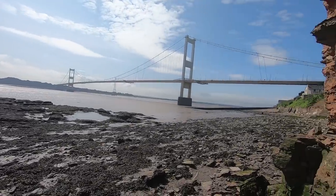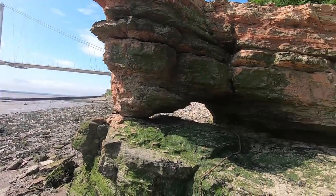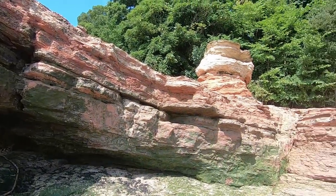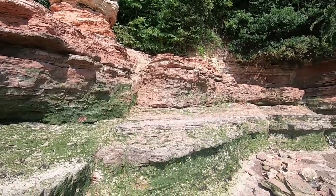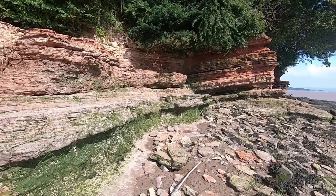We're now pretty far up the beach, but I wanted to show you these rock formations. Look at that. It's like something from the Grand Canyon in miniature. You can see all the layers of the strata, the different coloured rocks. It's quite dramatic.